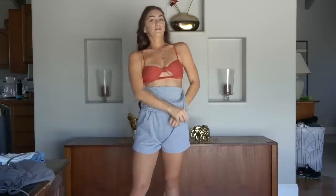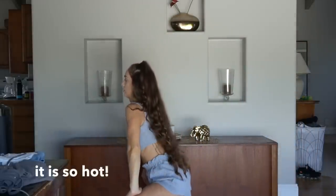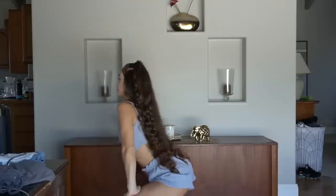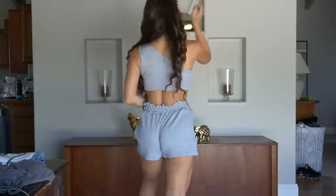So you know what? Pause. I fixed that situation. So I took off the top so you can see really what it looks like. But isn't this just darling? It's like a little cute rumpy.